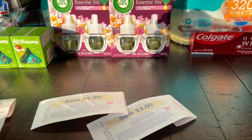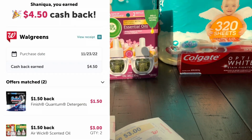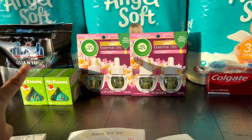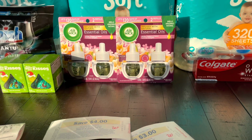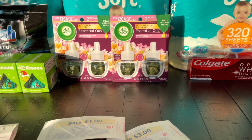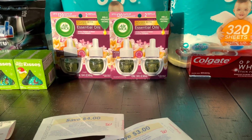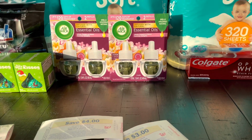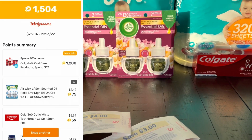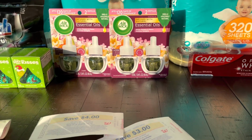Then I got back a total of $4.50 from Ibotta. I got back $3 for both of the Air Wick and $1.50 for the Finish. So that's $4.50. So $14.10 minus the $4.50 that I received from Ibotta brought my total down to $9.60. Then I went ahead and submitted my receipt to Fetch Rewards, and I got back a total of 1,504 points, which is $1.50. And that $1.50 came from the Colgate.